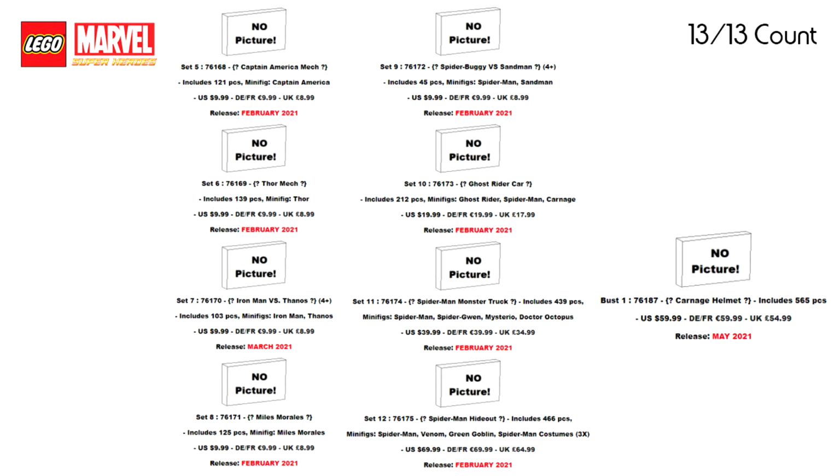And then finally, the last set on this list for Marvel, we have set number 76187, the Carnage Helmet. That's another one of those bust type sets, which will be releasing in May of 2021, including 565 pieces for $60, the same retail price of all of the Star Wars ones that we got back in April of this year, 2020.